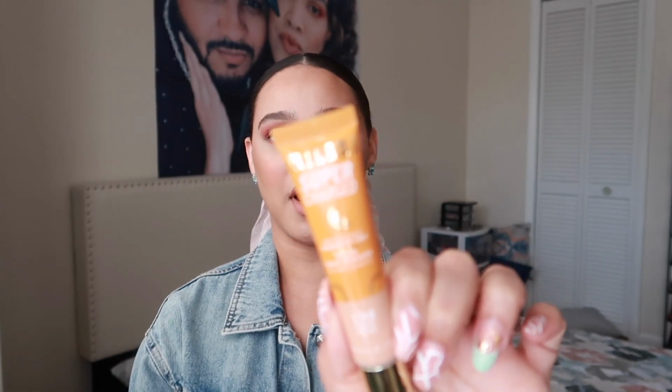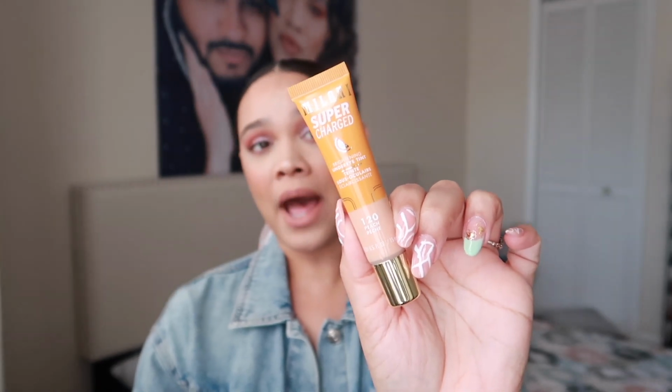For concealer, before we go with concealer, I do go with this Milani Supercharged Brightening Under Eye Tint. This is in the color Peach. This was another recommendation by Jasmine, Juicy Jazz. She raves about this product. She loves this product, and now I see why. It does brighten under your eyes, well, brightens your dark circles.